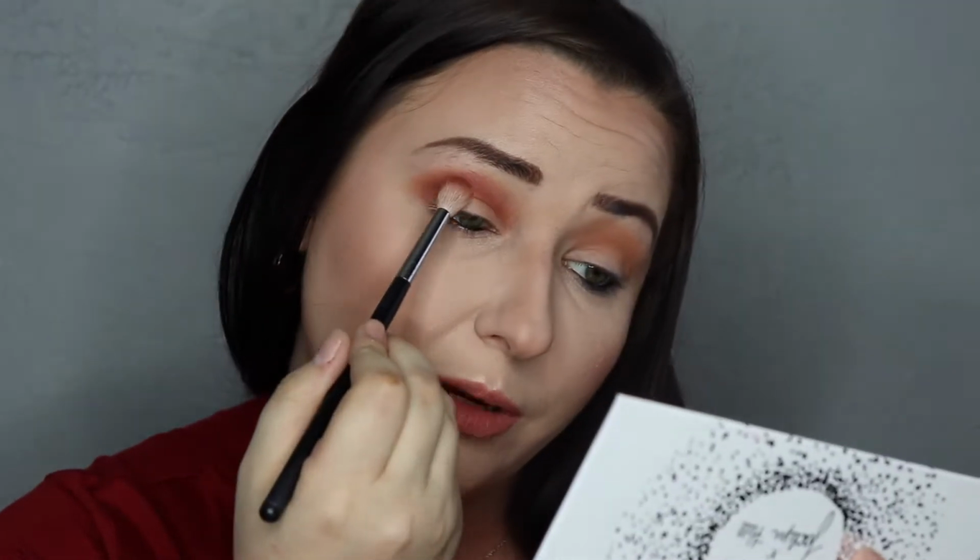But we're just going to pack it in here and blend it out and make sure that it's a little deeper in this corner and looking good. Excuse the noises in the background. My dog's having a moment. But yeah, we're just going to bring this in here, making sure we're getting nice and sultry, just like we always do. So, other eye real quick.